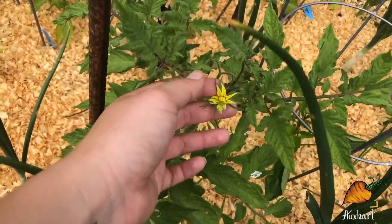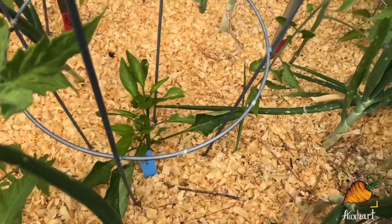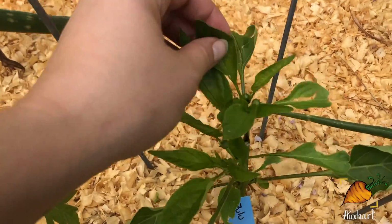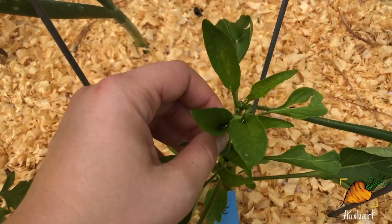So look, another little flower. Yeah, so peppers look great. They're putting on more flowers, but none of them have opened up yet. You can see in this one, he's just got all these little flowers coming in around the top.